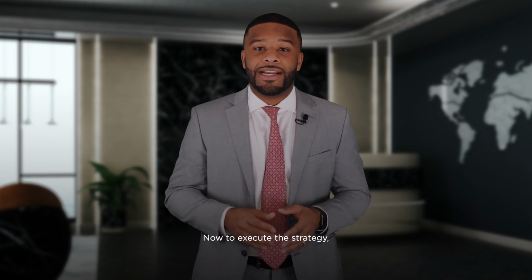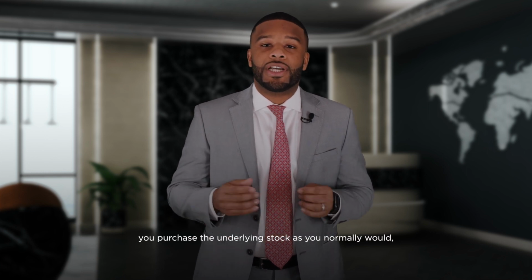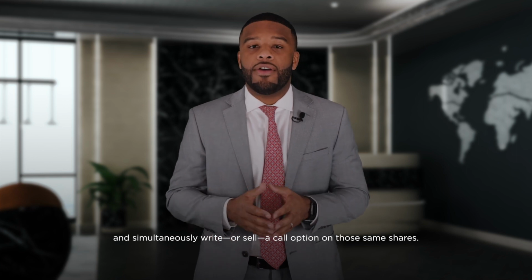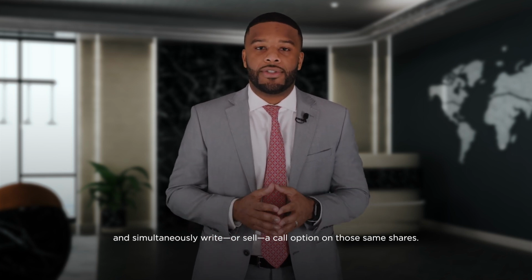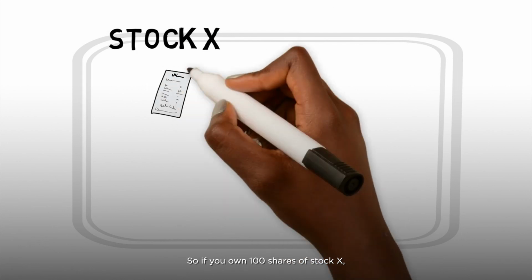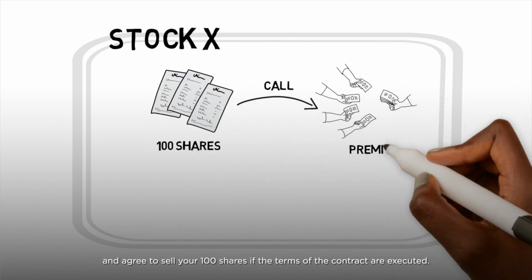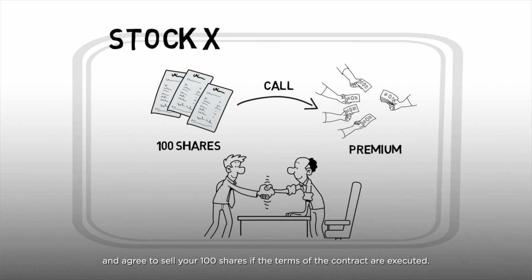stock alone. Now, to execute this strategy, you purchase the underlying stock as you normally would and simultaneously write/sell a call option on those same shares. So if you own 100 shares of stock X, you can write a call where you receive the upfront premium and agree to sell your 100 shares if the terms of the contract are actually executed.